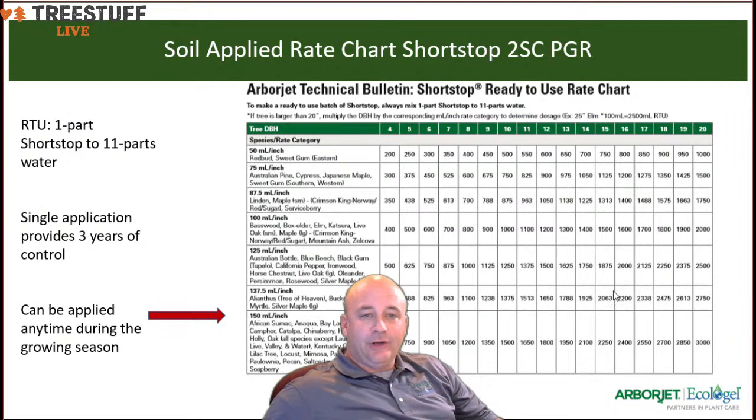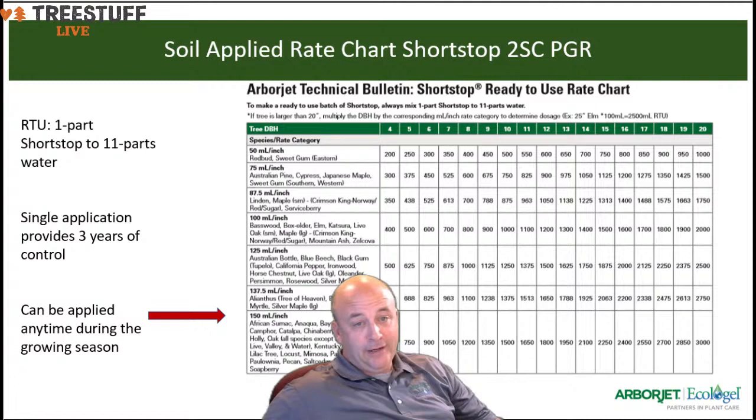Soil applied rate chart. This is telling you the ready to use, the single application, and it can be applied anytime during the growing season or when the ground is not frozen. Go ahead, Kel. Where can you find all of these? They are on our website. Perfect. Or you can always email me and I can get them to you.